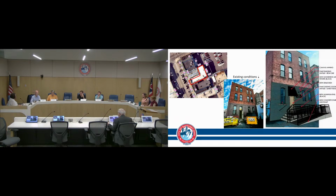Just one quick question. Was there any conversation with them about restoring that to brick as opposed to repainting? There was not. Okay. They had given us the full facade painted, and we asked them if they would limit it to the area that had been previously painted, and they said that they would do that. Okay. Any further questions or comments?